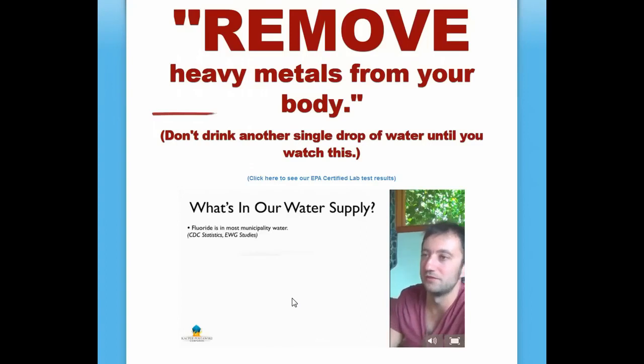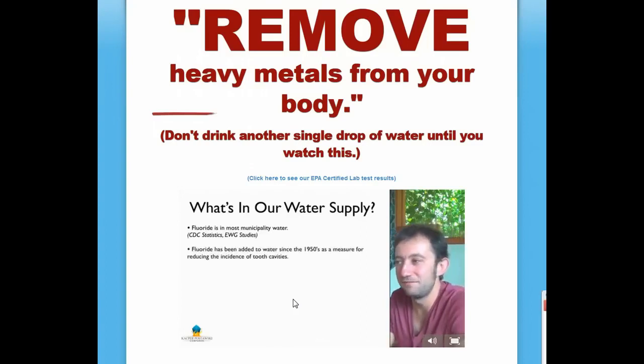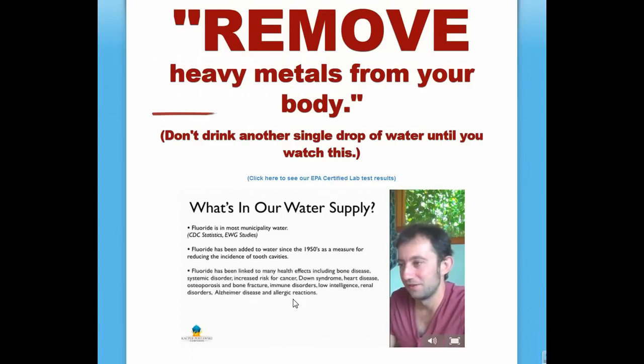By the Central Disease Control and EWG. It's been added to water since the 1950s as a measure for reducing the incidence of tooth cavities. So we're told, we're putting this stuff in the water to make your teeth clean. Few people know that it was actually an industrial byproduct, and they had to do something with it, and they made up some crap that fluoride is good for you, and they started adding it in the water in the 1950s. Fluoride has been linked to many health effects, including bone disease, systemic disorder, increased risk of cancer, Down syndrome, heart disease, osteoporosis, and bone fracture, immune disorders, low intelligence, renal disorders, Alzheimer's, and allergic reactions.